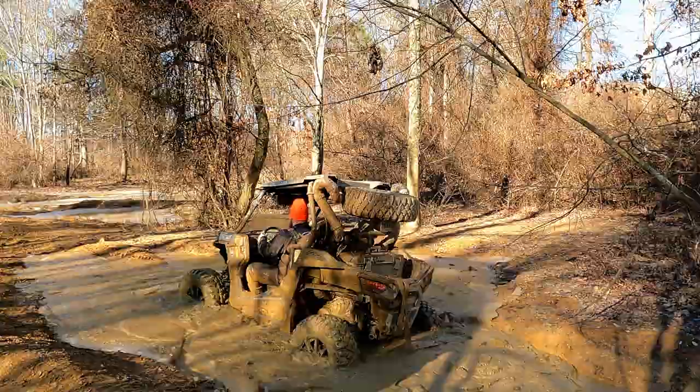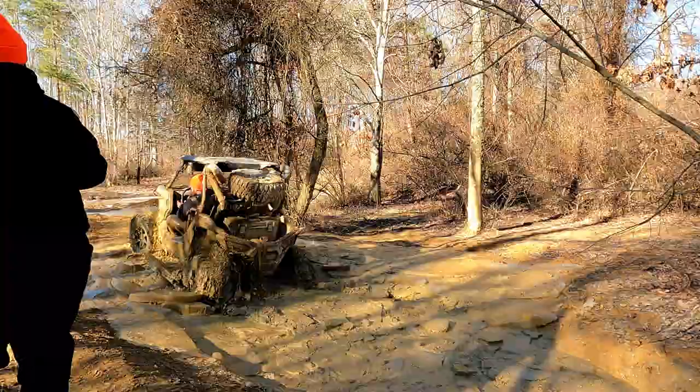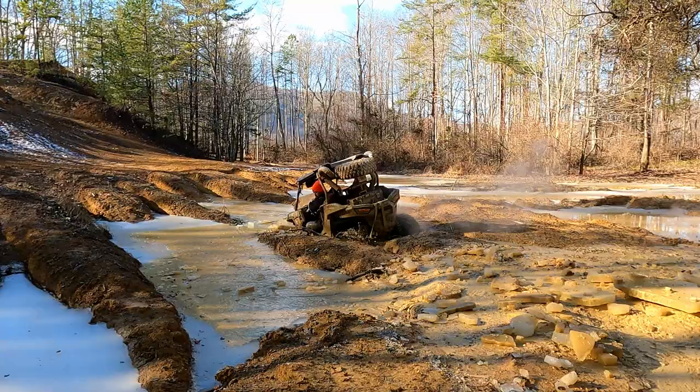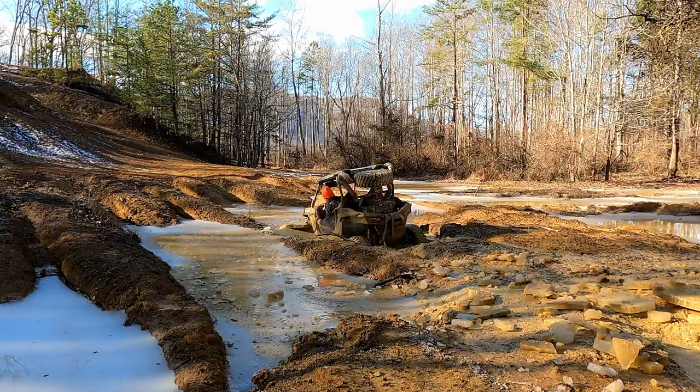Again, our resident mud expert, Dante, has a lot of fun exploring. And this is Dante's favorite part of the ride, is seeing what mud and ice he can get through. And if there's something in the way, he will get out and move it. Five-wheel drive. Doesn't matter if it's a 40-pound piece of ice and it's in the way, he's going to get it out.